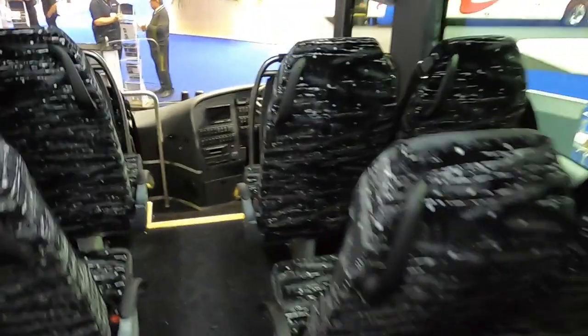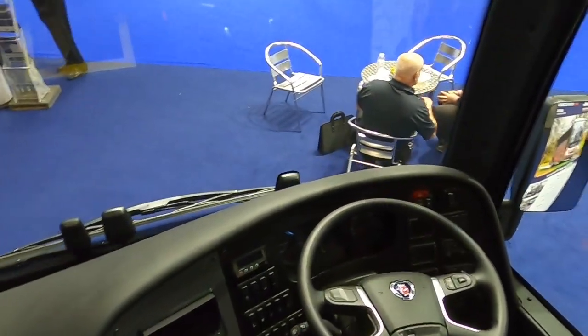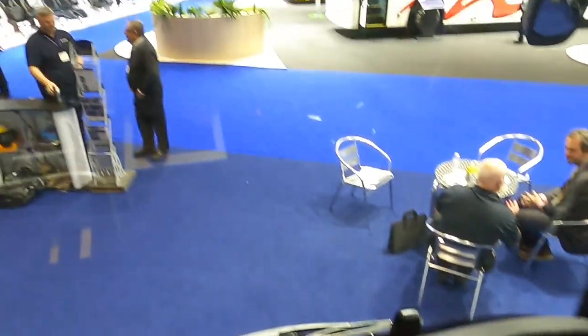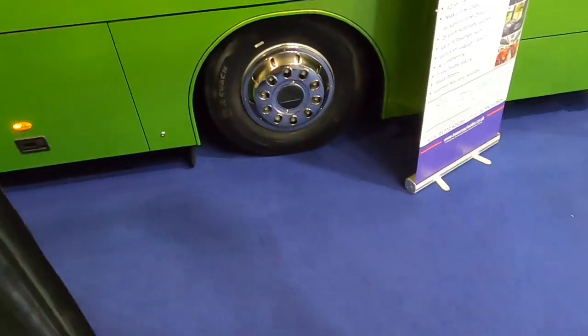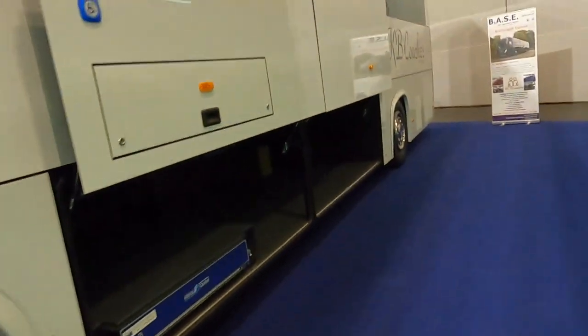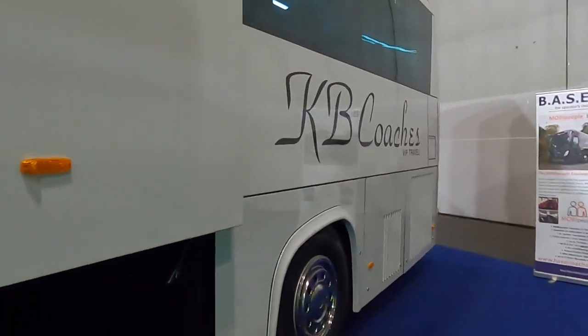making it more versatile addition to the fleet. It's got a sunken toilet fitted. Hanover destination gear in this vehicle. This one is bound for KB coaches.